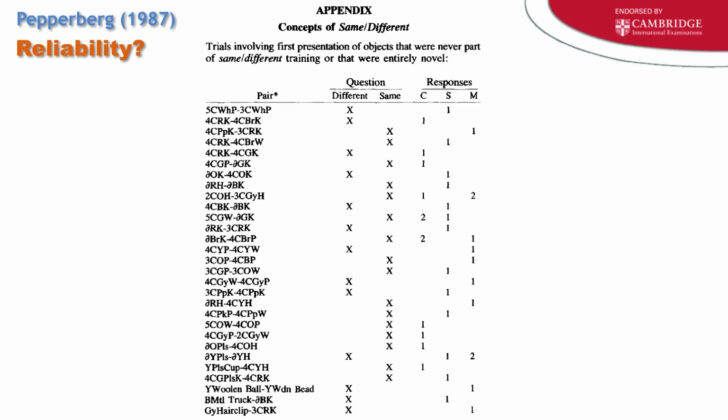So if you look at the first pairing, for example, 5C WHP, 3C WHP. So, without a key, I would imagine that means 5-corner white paper, 3-corner white paper, and that was assessed by difference, and he gave the response of shape, which is correct. Okay, 5-corner versus 3-corner, or pentagon versus triangle. So again, this is not just showing us how much work went into this, but if you wanted to replicate the study, you have a recipe for what pairs and combinations were used.